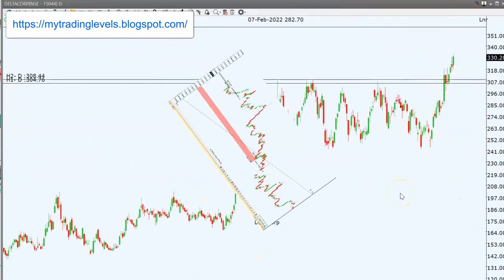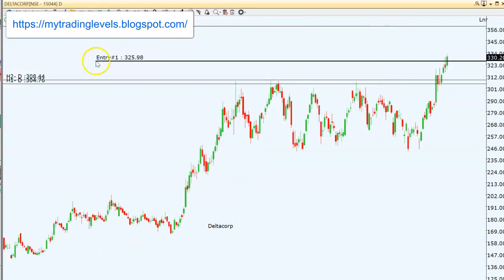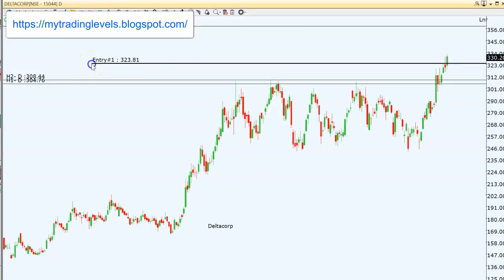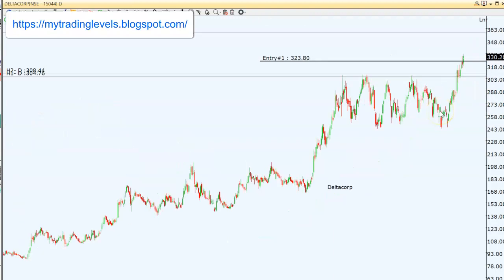Next stock is Delta Corp. Again a buying opportunity. Any pullback can be bought. The entry may be somewhere here. Watch this stock. We can buy around the 320 to 325 level. Keep a stop loss below 318 and aim for a target of 358 to 400 levels. The first level is 358, and after that we can expect 400. So Delta Corp is a buying opportunity at 320 or 322 kind of levels, with a stop loss below 318, and aim for a target of 358 to 400 levels in coming days. This is the positional opportunity in Delta Corp.